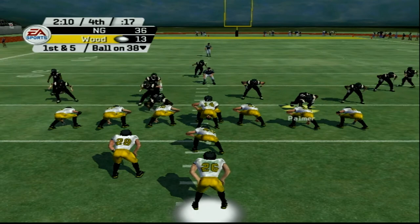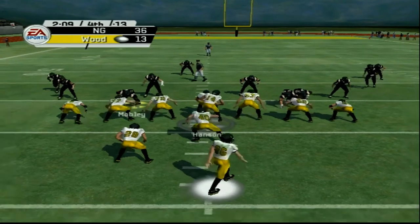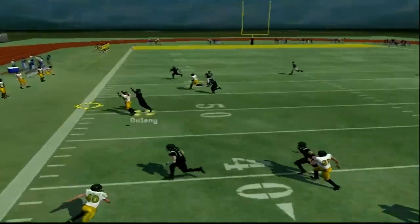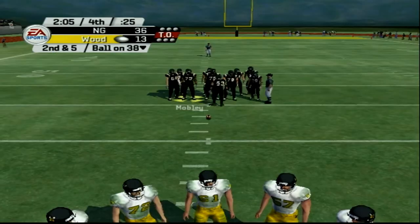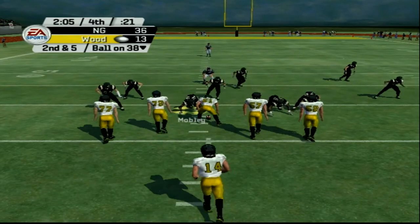Power eye set. Hanson sets up the play action. He's going left. Incomplete pass. And the tight end couldn't manage to stay in bounds that time. Yep, the tight end caught the ball, but not before he stepped out of bounds. Good call there by the refs.